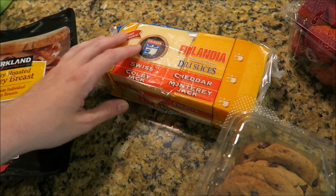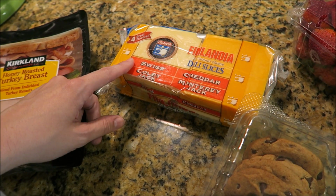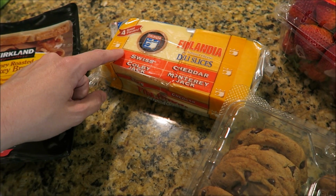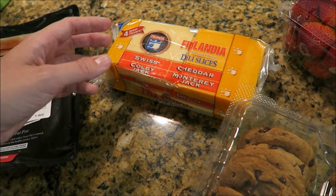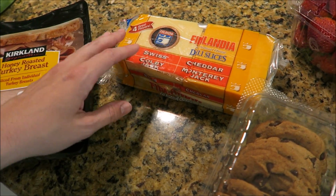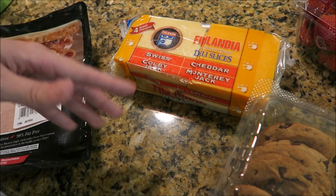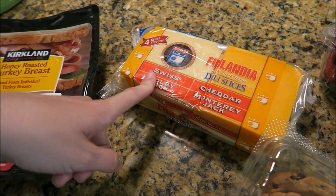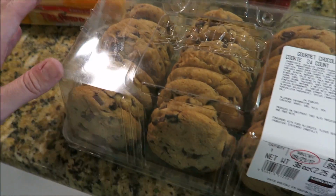I also got some more cheese. This is just a variety pack. It comes with Swiss, Colby Jack, cheddar, and Monterey Jack. We ate all of it except for the Swiss. So I was just gonna see if I could find a different variety pack, but this was the best deal for the amount of cheese that you got. So I went ahead and got this again, and I like to put Swiss cheese on cheeseburgers and stuff like that, so it's fine.